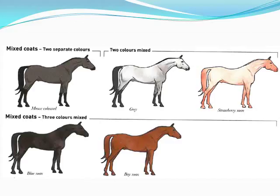Now, if you look on the bottom of the page, we have mixed coats, and these are three color mixes. Your first horse is your blue roan. And again, that is like blue, a little bit of gray, and a little bit of black mixed in there. And that's a very nice color, called the blue roan. And then your last horse on the bottom of the page is called the bay roan. As you can see by the color, it's really quite a cool looking color also.